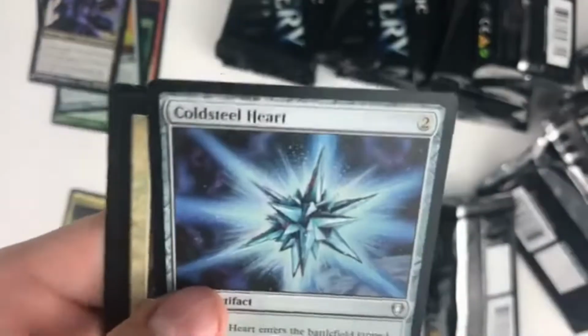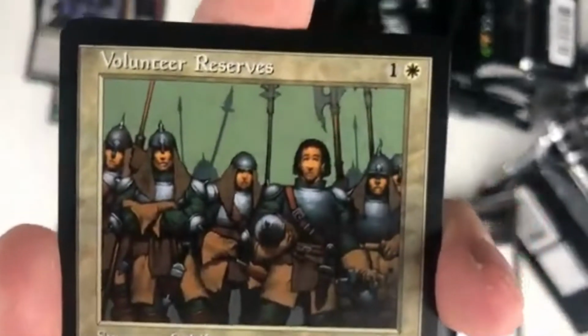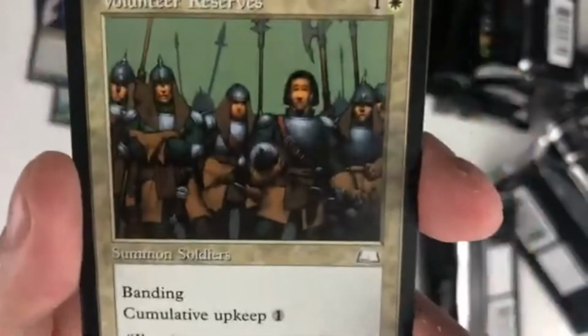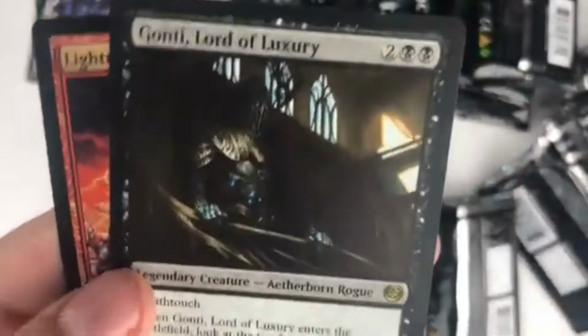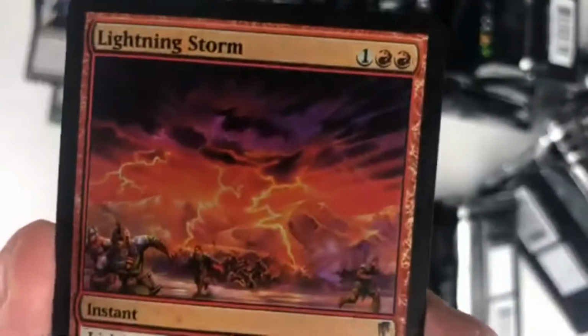Cold Steel Heart, that's like $1. And then we got some of that old artwork. Not worth a bunch of money, but it's just cool to see the old artwork. And we have a Gonti, a couple dollar card. Looks like another foil Lightning Storm.